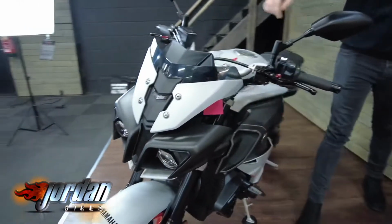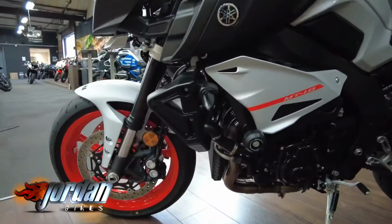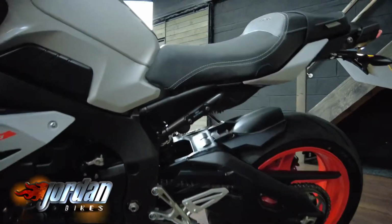2019 on a 19 plate, 8,084 miles, all it's done. Just before you stop there, you do get the full LED front light. Quickshifter on these bikes as well, which is just right there. And this one's got some Evotech blanking plates for your rear pegs.